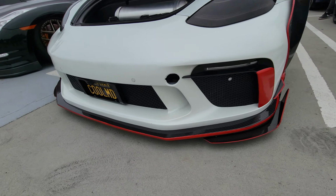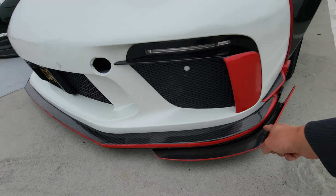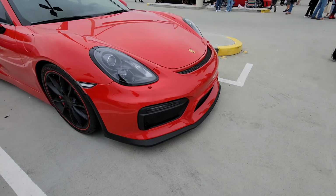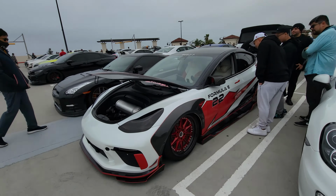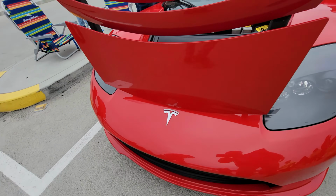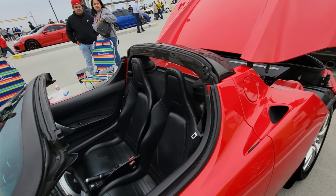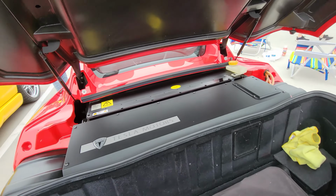And the GT4 chin spoiler, which is basically, yeah, there you go. Identical chin spoiler. It works on a GT4 and it works on a Model 3. This is a Lotus Elise cleverly disguised as a Tesla. Take the lightweight sports car made by Lotus, add about 400 pounds of battery and electric motor, and this is what you have, the Tesla Roadster.